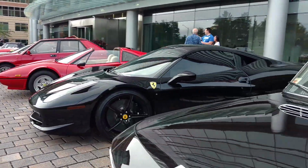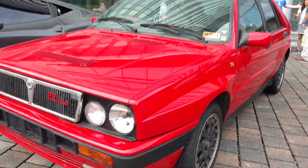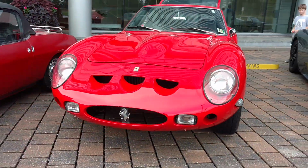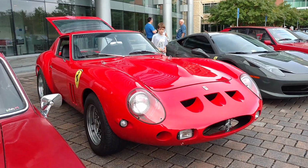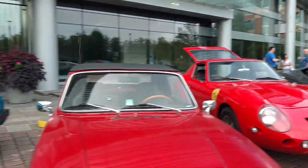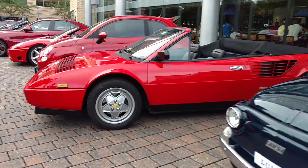Lancia Fulvia. I'll run back down and show you everything again. Delta Integrale. Definitely pleased to own this one, I must say. But beautiful cars here, yes. I think this is one Ferrari replica that is worth owning. Maybe the Daytona Spider if you're into that too, but I never was into that as much. I like the GTO. Beautiful. But this is a fine representation of cars here.